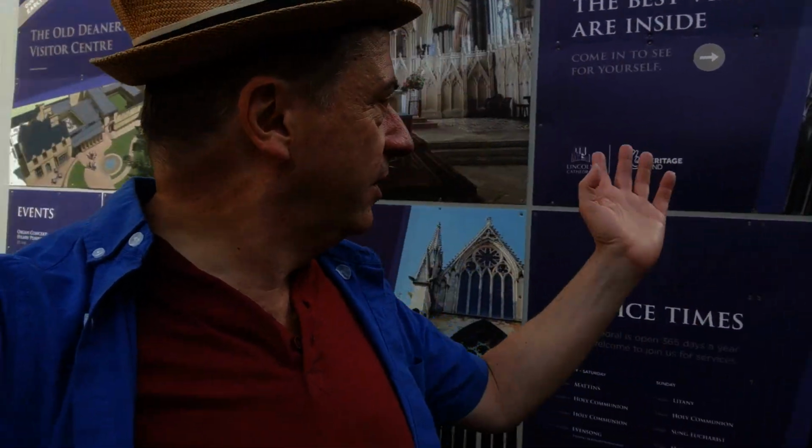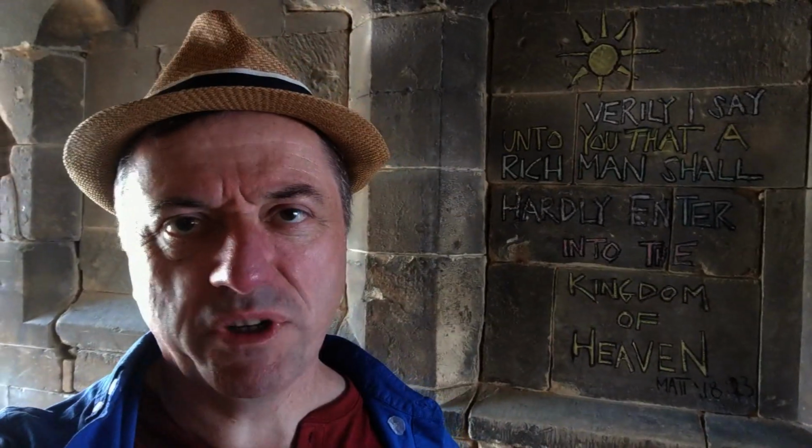You've got these lovely pictures here that basically show you all the stuff going on, and it says the best views are inside. They're right, but I've seen it now on a picture, so I don't need to pay that silly amount of money to look at it for real. It's a bit like playing one of them horror games when you see things scrawled on the wall. That is Victorian vandalism. And to be fair, these entire walls in this walkway are full of them.